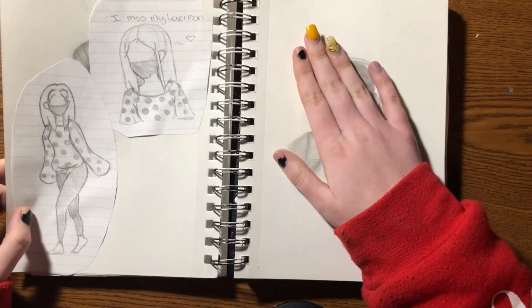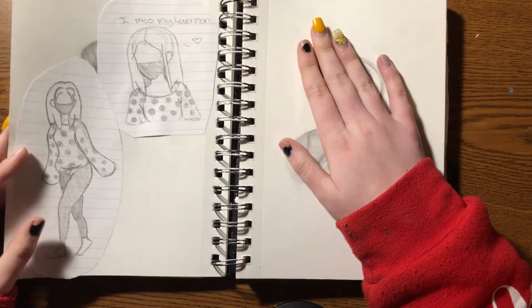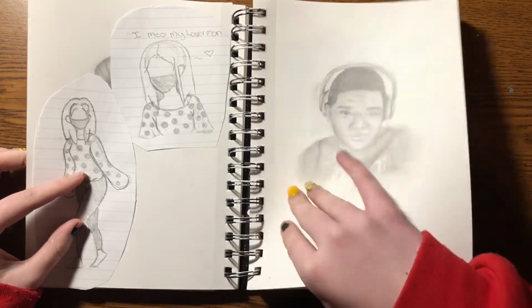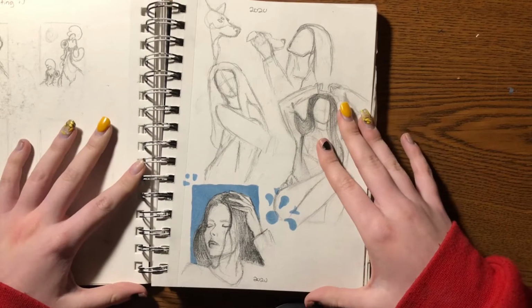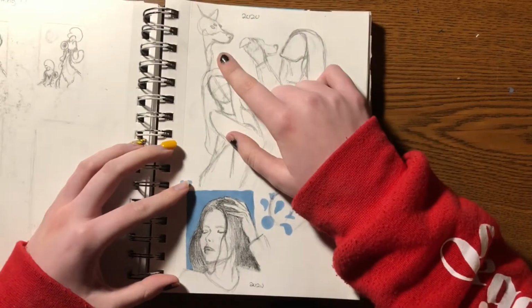We are going to not look at this one because it's bad and it's of my ex, so we're not going to get into that. But here is a few sketches of me in mask. Here's some self-portraits that I did in the mirror and some pictures that I had. And here's my dog.